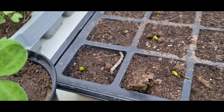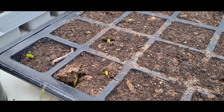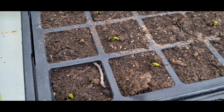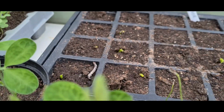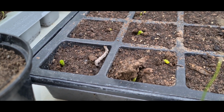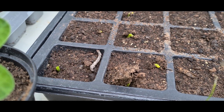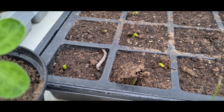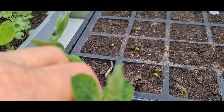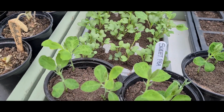I'm trying to get close, but it's amazing, isn't it? How that tiny little seed, you see it, can push the soil. There's like a big clump that it's pushed up. It's very difficult to get a good shot. My camera's trying to focus on everything that's in front of it. But can you see that lump of soil? I know it's not heavy, but it still fascinates me, the strength that a seedling has. It's like when you see a weed poking through concrete on a driveway or somewhere like that. It's just amazing.